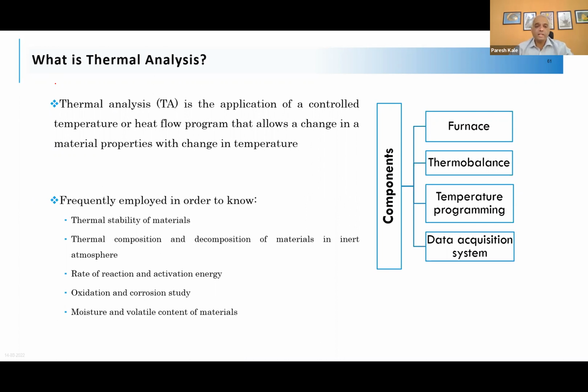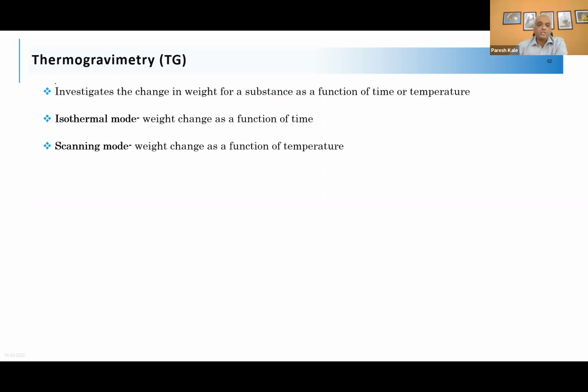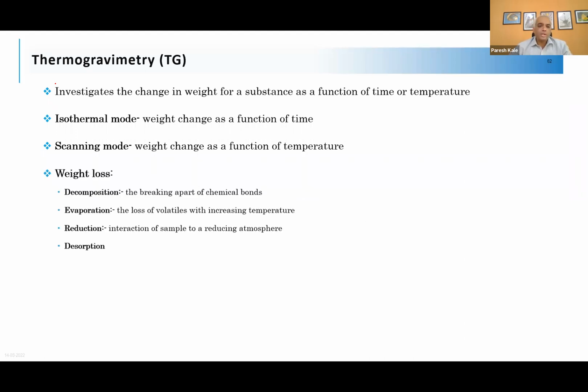But roughly it is done in a furnace with a thermobalance, and you have a programmed temperature for this, and you have to acquire the data. In two methods we have followed TG-DSC, so thermogravimetry. This is to investigate whether there is a loss or gain in the weight of the substance over time and temperature. So isothermal mode is weight change as a function of time, and scanning mode is weight change as a function of temperature. This weight loss or gain, both will give you some idea.